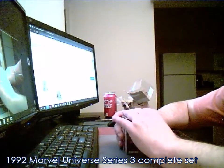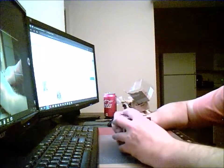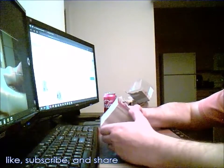So I think this was how they were trying to get to their end result, where they wanted their card sets to go, before they started focusing on things like the Marvel Masterpieces.